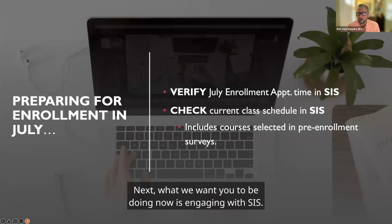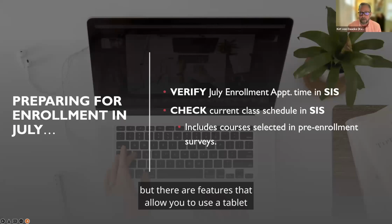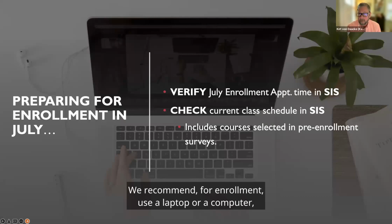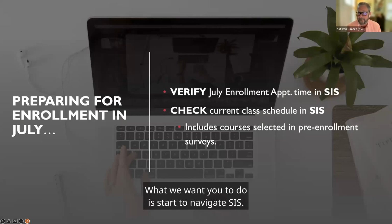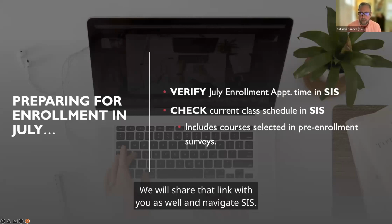Next, what we want you to be doing now is engaging with SIS, the Student Information System. It is best to use a laptop, but there are features that allow you to use a tablet or a phone. We recommend for enrollment, use a laptop or a computer. Really, really important. What we want you to do is start to navigate SIS. Use the SIS FAQs for students. We will share that link with you as well.